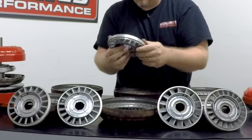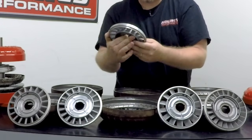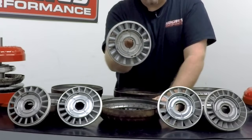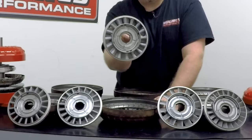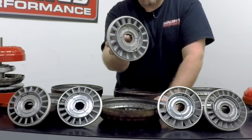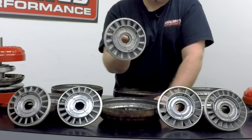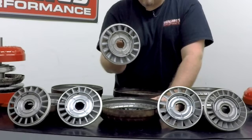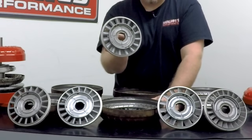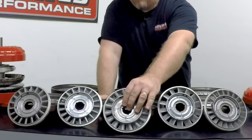This is the 102 stator. This one's kind of rare. This is a factory high stall stator. You can see it's got very little window area, very aggressive, fat, rounded, ramped vane shape. This stator is going to give a lot of stall speed, but it's also not very efficient. Very, very few builds rely on this type of stator, typically really small displacement, high RPM, low torque output applications.